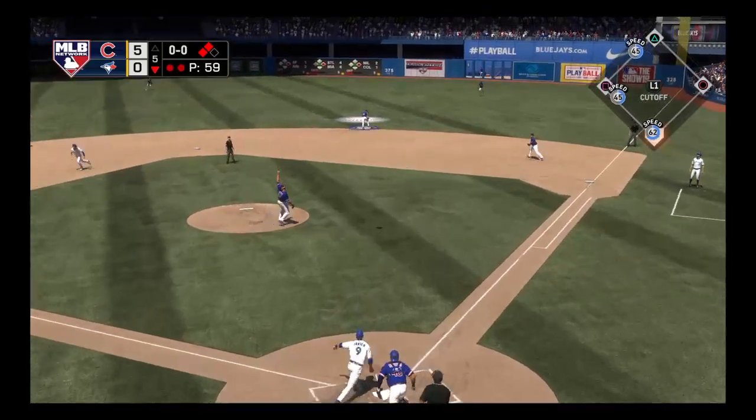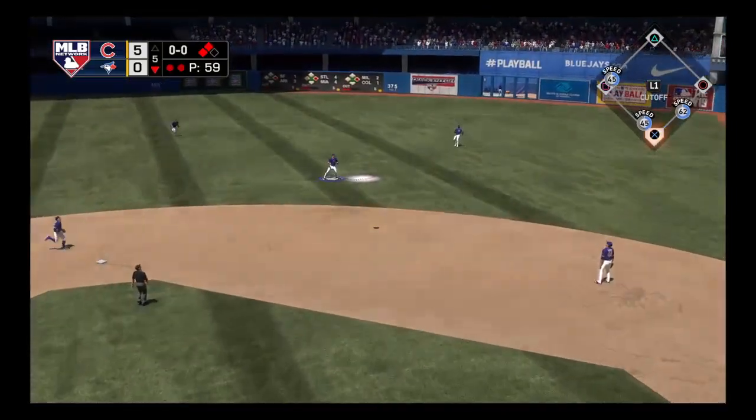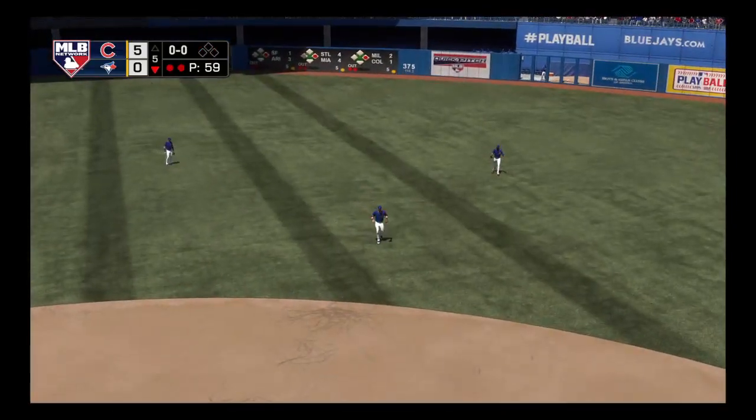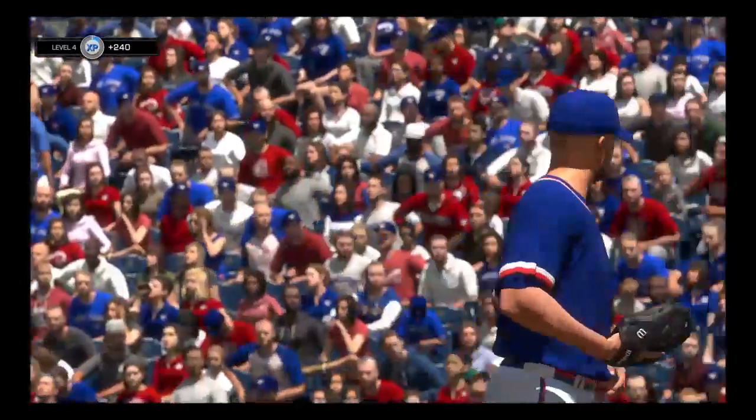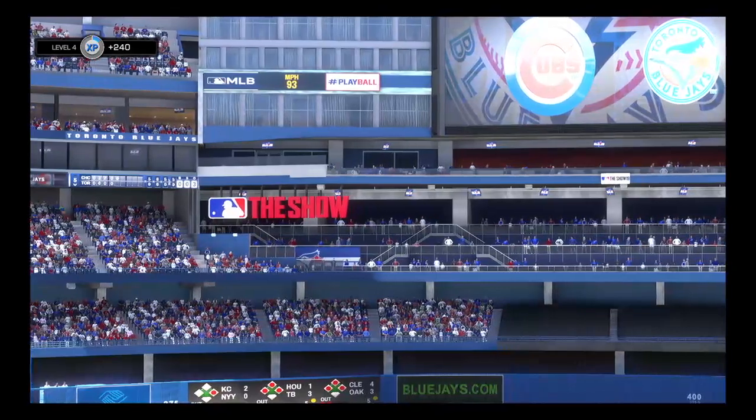Up next is Danny Jansen. Now a ball lifted high in the air towards shallow right center field. Zobrist is there, and he puts this one away for the third out. So a great job there of working out of potential trouble.